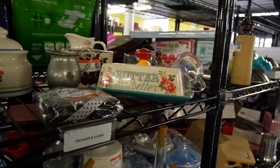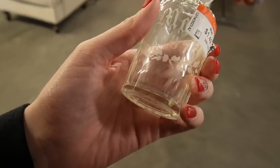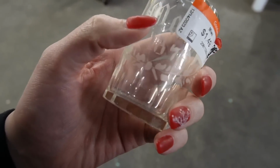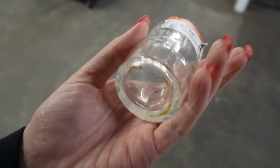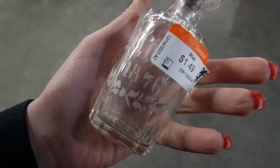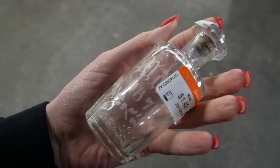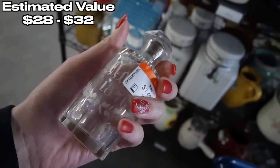So I'm kind of glad that I came back to put back that butter dish because I noticed this on the shelf. This is a bottle, but it's actually etched 1876. I don't know if that says mom, because the Goodwill sticker is covering it, but that's amazing. 1876. That is a piece of history that I am holding in my hand. That's dated. That's amazing. $1.49. We're gonna grab that.